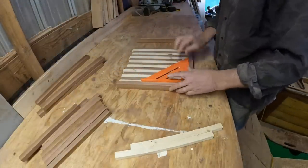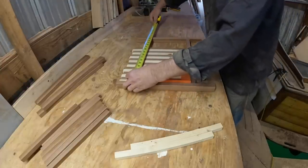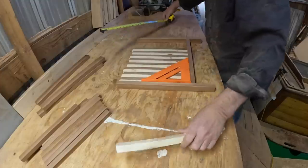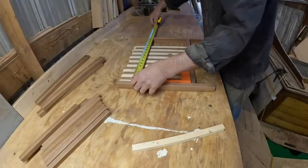I'll let that sit right like that. Now, if my measurements are correct, out to inside will be 13 inches while counting the next space. Good thing I added that. Okay, excellent, excellent.